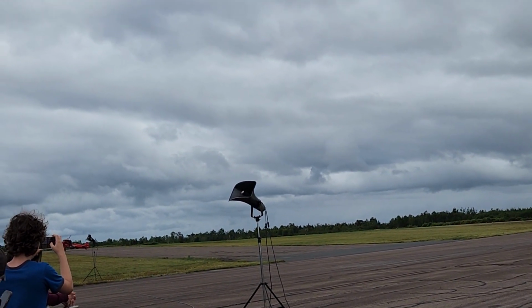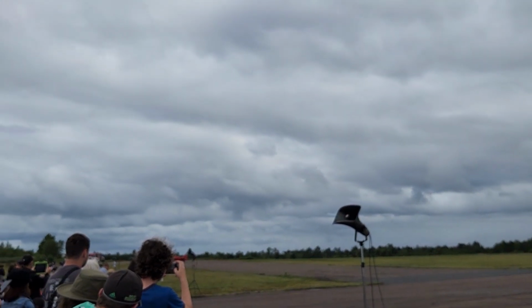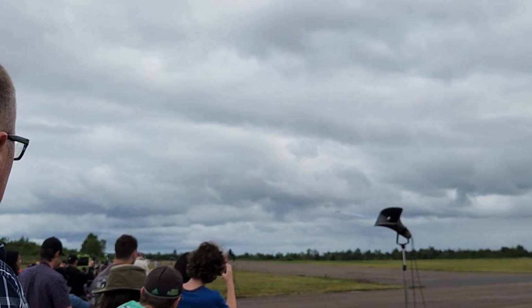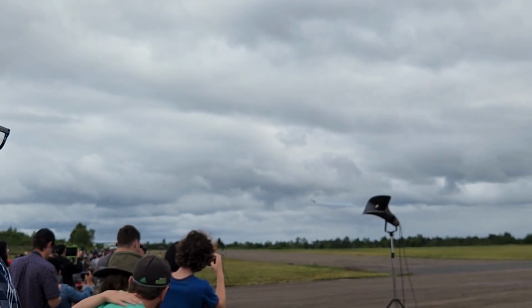Keep your eye on the aircraft here. I think this is going to be his last pass before he sets up for landing. Dave Hewitt in the Expeditor 3NM, known as Canadian Queen, from the left.